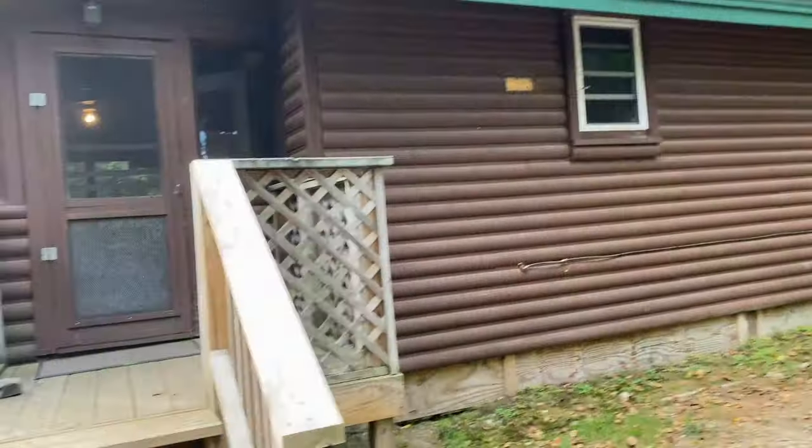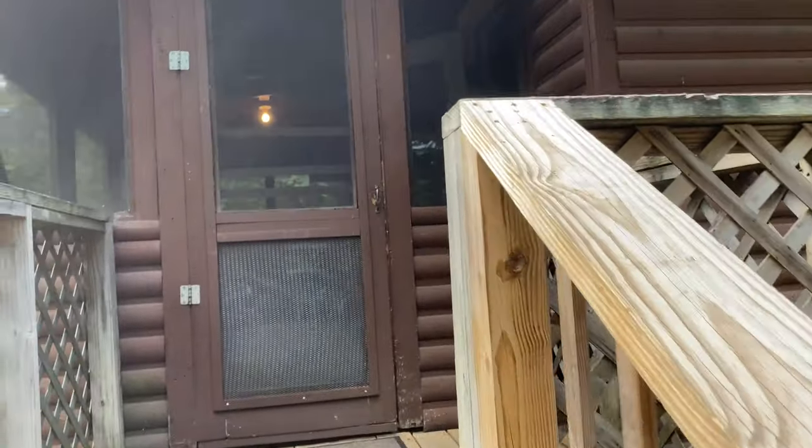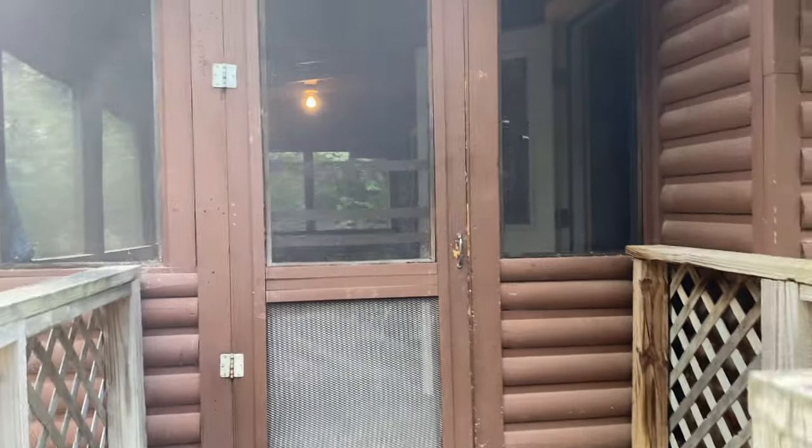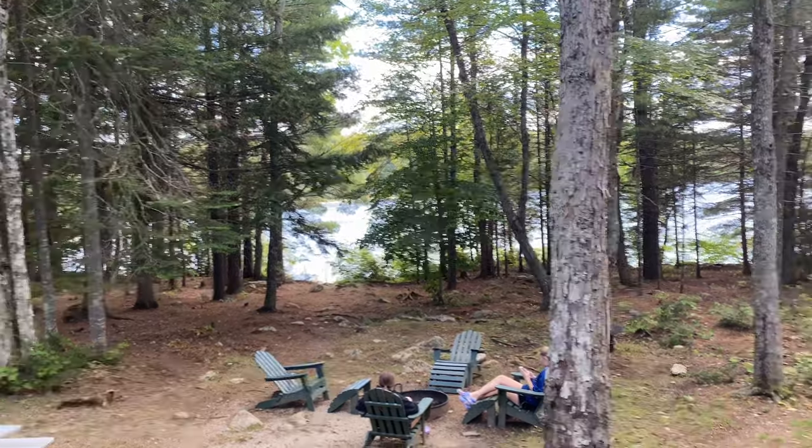This is our first look at Great Pond. Cabin number 2, Old Spec. This is at first glance. This is the outdoor that has a nice view of the lake. You even have your own little dock. They're mowing the grass right now.